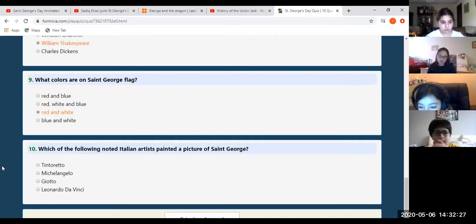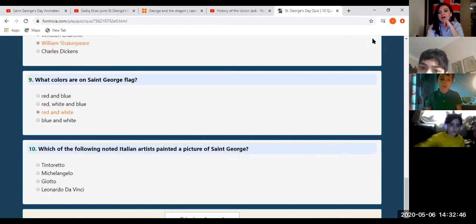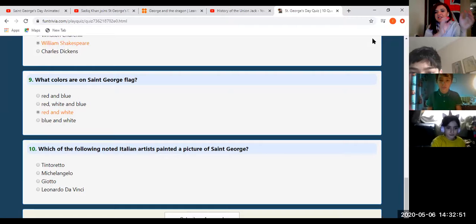The question is, what colors are on St. George's flag? Teacher, number 9, you ticked red and white, and red, white, and blue. No, that's British. The old one, red and white. That's the one. Noah, you are brilliant. Noah, explain the question to them, please.